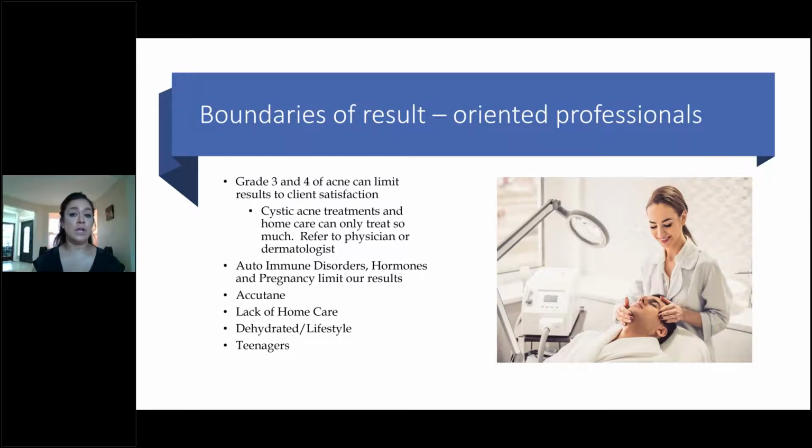Teenagers, people becoming pregnant, or just having a baby, their skin is going through so many changes. Menopausal women, hormones play a massive role in how our entire body operates, and the things that come out of our body through our skin. So again, we have limitations.